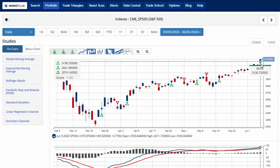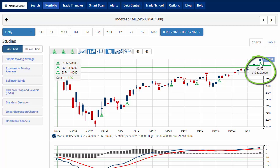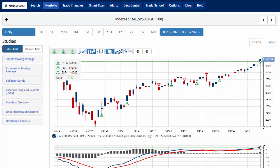We'll start with the S&P 500 chart. As you can see, we got a new green monthly trade triangle today at 3,136.72. The S&P 500 is trading up 2.7% on the day, pushing the chart analysis score to plus 100, indicating that we are now in a long-term uptrend and we're getting close to the levels that we were at before the pandemic took a hold of the stock market.